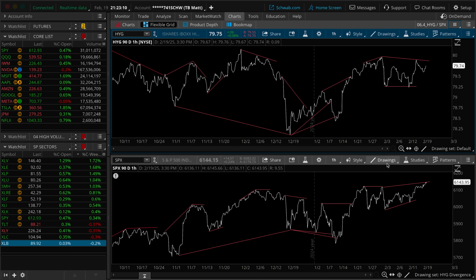If we look at the HYG in isolation, this is the big bad divergence number 3 that I was mentioning in the intro. The smart money junk bond investors are seeing a lower high here, whereas in the S&P 500, we've broken out of the range. And typically, the HYG has had the upper hand. It's been correct a number of times, right? You can see that the HYG was suggesting this higher low where the S&P was breaking down. Anybody who shorted this got a rude awakening with this quick, snappy rally in the upward direction, right?